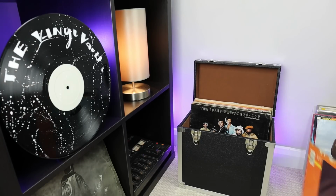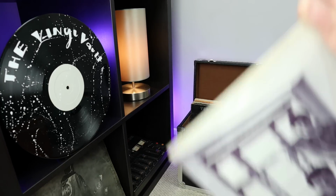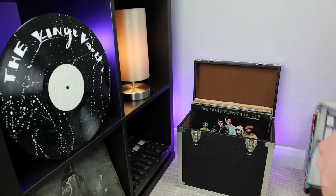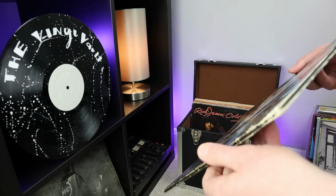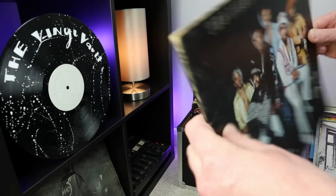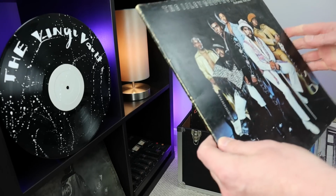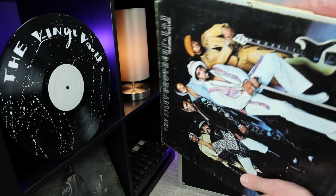Oh, get in a sleeve. Come on. Sometimes I just don't have much luck getting these back in the sleeves. And I suppose when you're in a rush, it just makes it worse because they're determined not to go in. The Isley Brothers. I can feel that's a bit warped. I was having a mad moment today, as I often do. Gatefold sleeve, just buying any old toot.